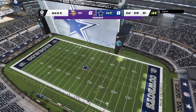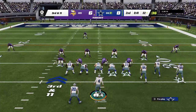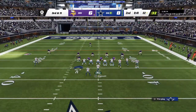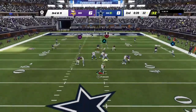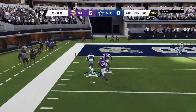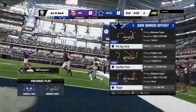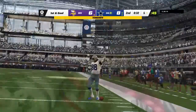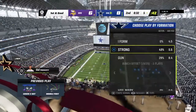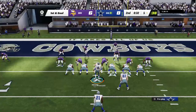Now a second timeout called for by the defense as they'll stop it with just over 40 seconds to go in the first half. Prescott to throw it. Open man Lamb. It's complete. And he gets it all the way down inside the 10 and mark him at the 5. Now the offense going to use the first of their timeouts as they'll stop it with a little over 30 seconds to go in the first half of play.